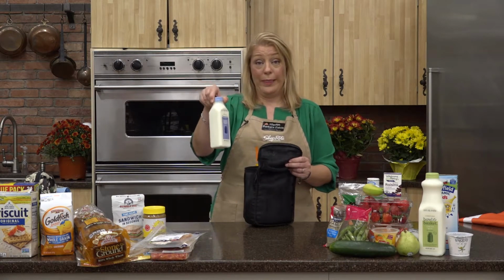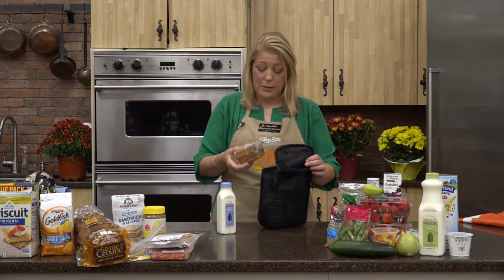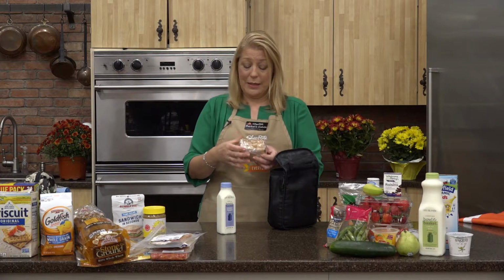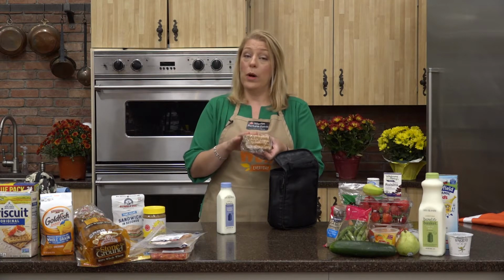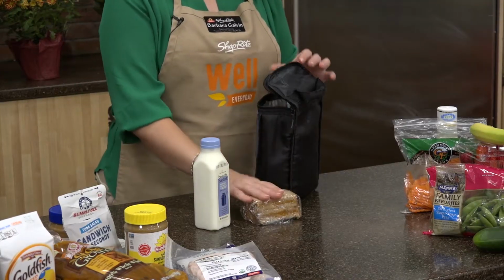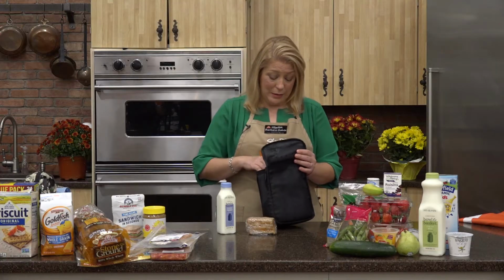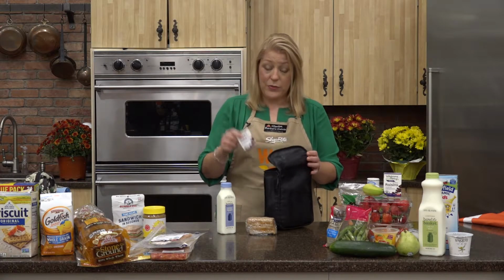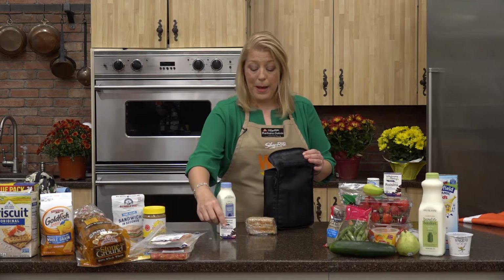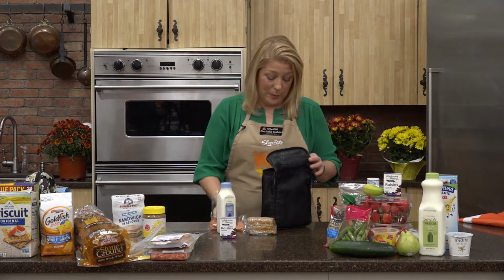Okay, so we're starting with our milk. Of course, that's our dairy. We have our classic peanut butter on 100% whole grain bread, whole wheat bread. Fantastic. If peanuts are a problem, then we have sun butter, so that's another option. We have some raisins, nice little box here. And we have some carrot chips.